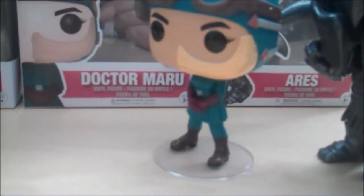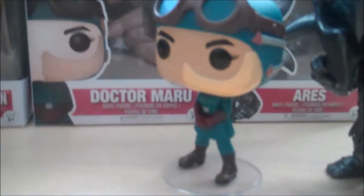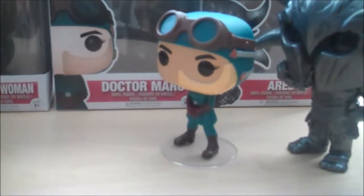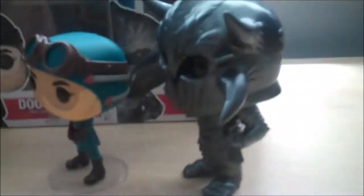but it definitely is a cool addition to the Wonder Woman series, and it is really cool to actually have another Pop in Wonder Woman's villain rogues gallery. But the other one that we're going to take a look at is a San Diego Comic-Con exclusive.